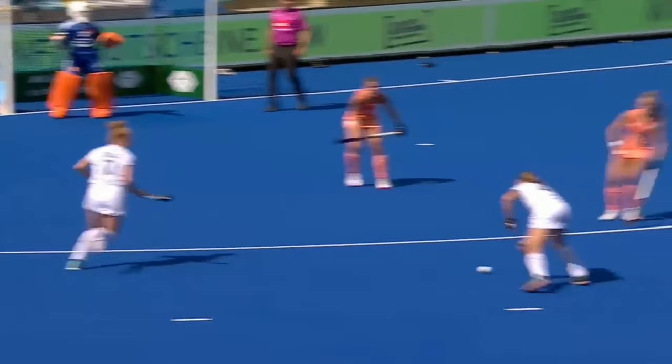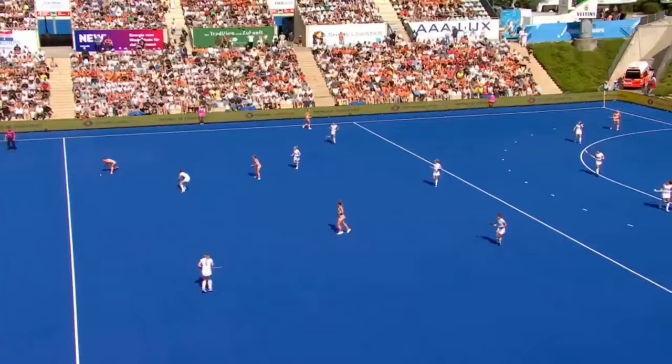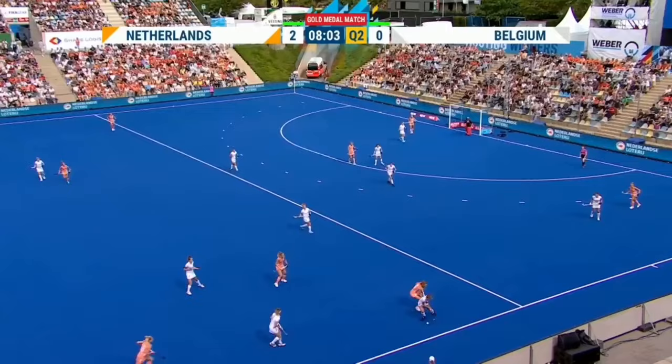It's a much brighter start this in Belgium in the second quarter. They seem to have recovered from that kind of disastrous start. One of the passes of the tournament. It's an absolute beauty from Pien Sanders as she finds Albers on the right-hand side, and then Albers has so much time to pop it in. That's a good save, equal to it. Pass alone deserves a goal.